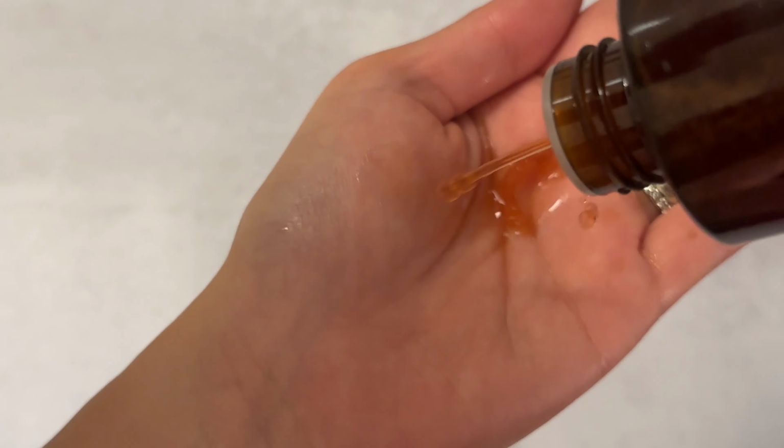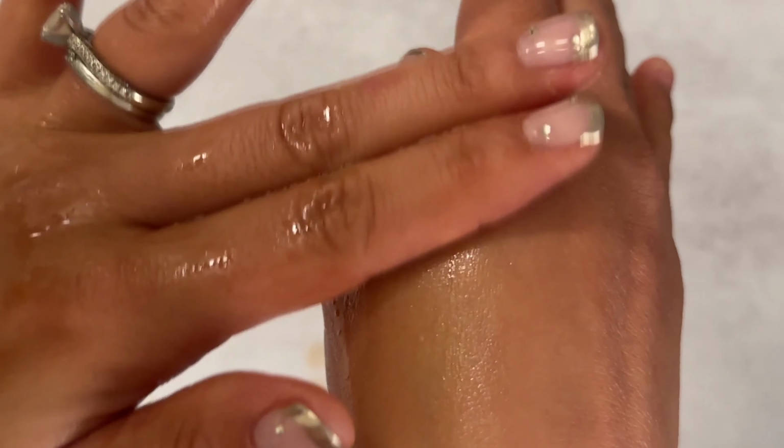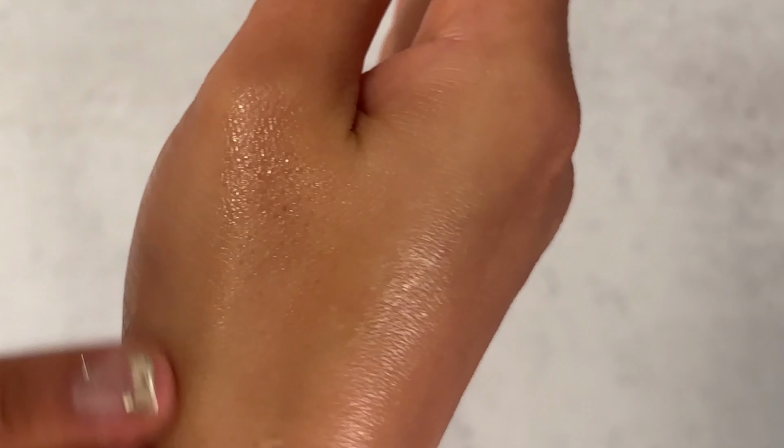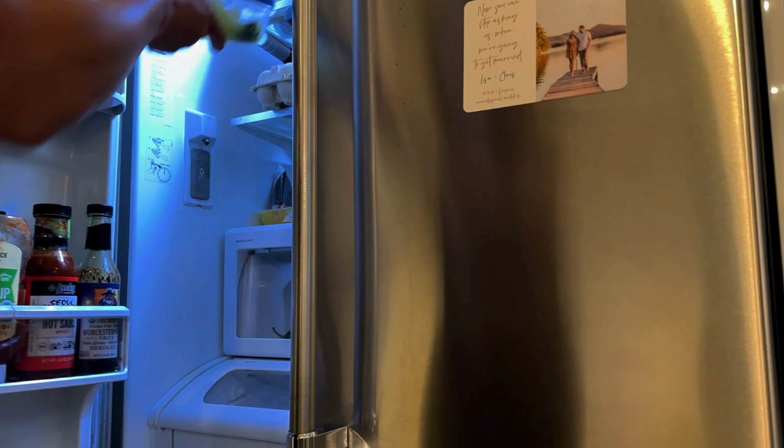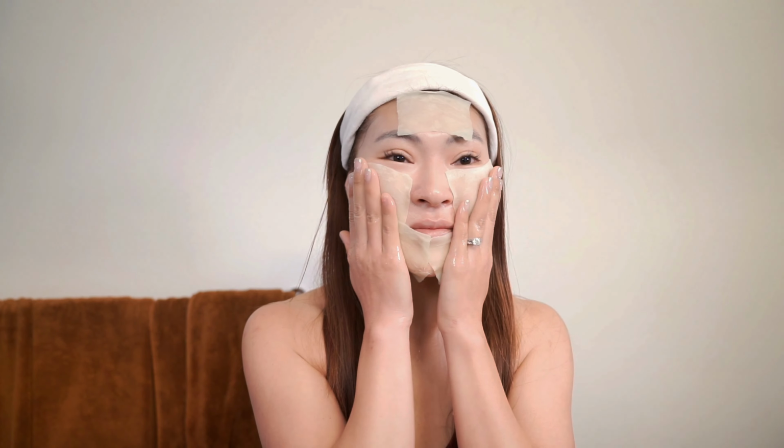I love the Green Tea Fresh Toner by ISNTREE. Not only does it help control the oil production, but it also hydrates my skin while evening out my skin tone. I use this every night during my skincare routine. You can also make your own green tea mask. Put it into the refrigerator overnight, and then when you apply it to your face the next day, it feels so fresh and cooling on your skin.